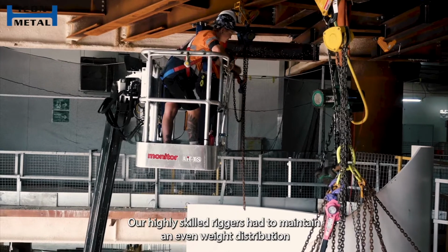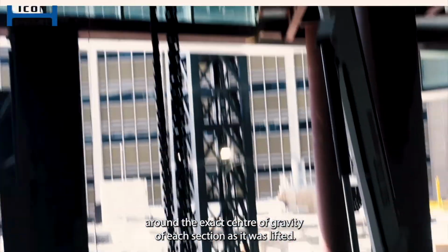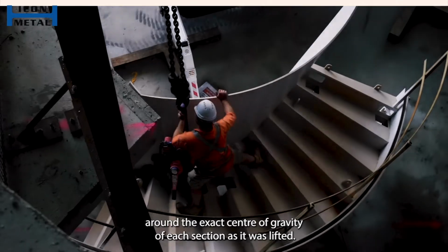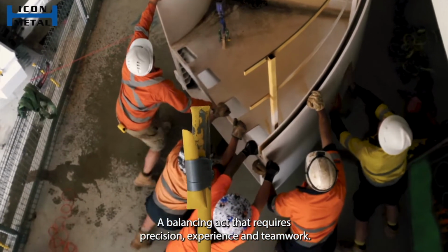Our highly skilled riggers had to maintain an even weight distribution around the exact centre of gravity of each section as it was lifted, a balancing act that requires precision, experience and teamwork.